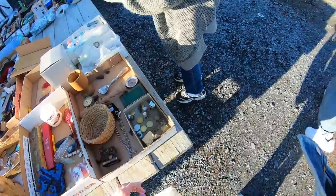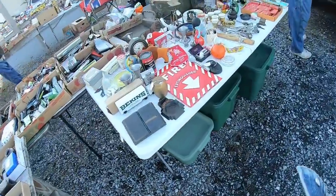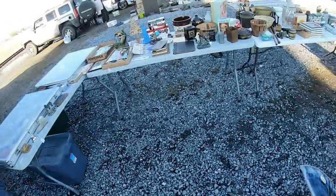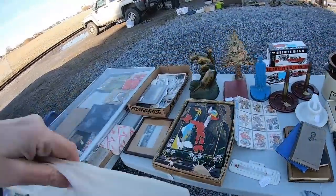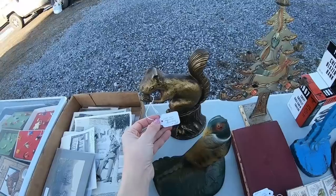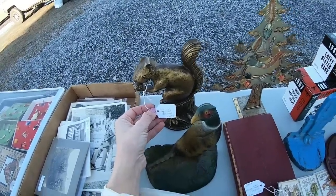Okay, I'm gonna discipline myself and not buy every basket I see, which is gonna be tough. He said $3 for everything on a table. I'm not sure what table it is. Probably that table I just passed. Oh, I do see a brass squirrel. Let's take a look at the brass squirrel price. He's a bookend, $150, cast iron. Oh, he's a doorstop. I should know that.